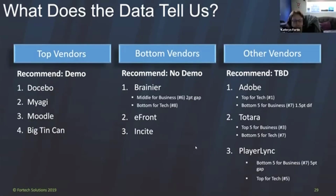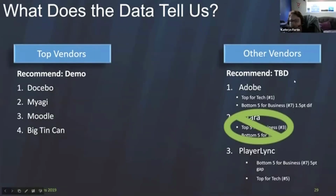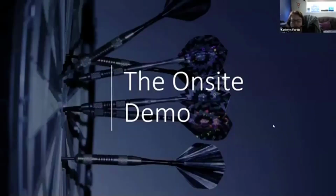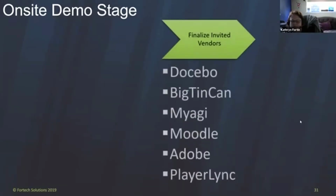The top vendors came down to these 4. The bottom vendors were constantly out. The other vendors that were out, Totara was actually a contender until we got to the mobile app. And for any of you that have worked a lot with Totara over the years, they used to use the Moodle app, which cached everything locally. The new Totara app does not, and that was the only reason they were out of the game: there were no caching abilities. The on-site demo. The final vendors that were invited were these 6.